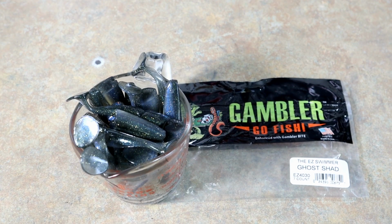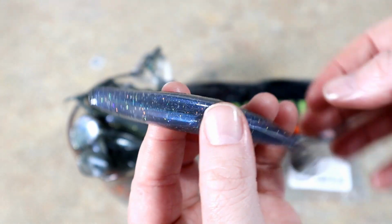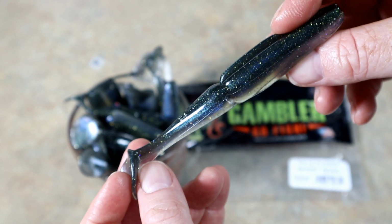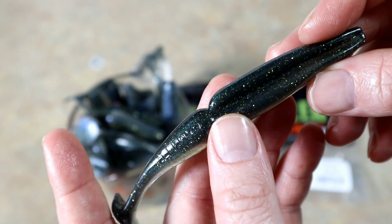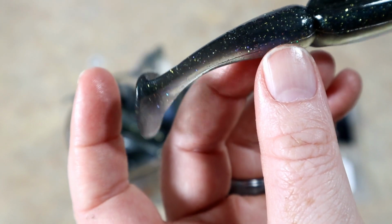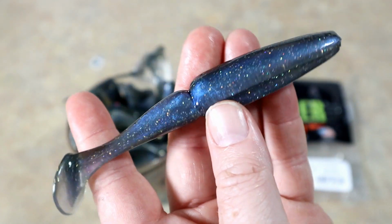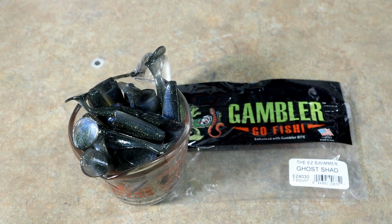The Ghost Shad Easy Swimmers, and I have an example here. Look how pretty this is. It's basically just clear bottom with some blue highlight powder, interference powder, and then sort of a charcoal smoke top with some little gold flake and hologram flake in that bottom color. Really pretty. So I'm looking forward to seeing what this looks like once it's all melted down.